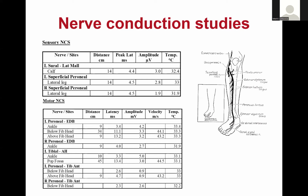So this study was notable. It's a repeat study. It was not the original study which was reported. It showed relatively preserved sensory responses and asymmetrically lower left peroneal motor response recorded over tibialis anterior, and relatively symmetrical peroneal motor responses recorded from extensor digitorum brevis muscle.